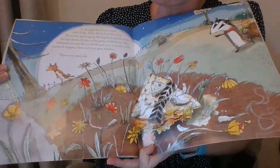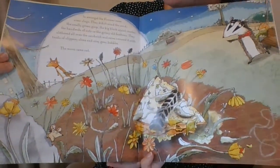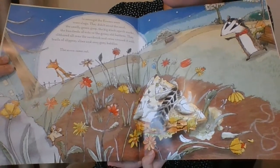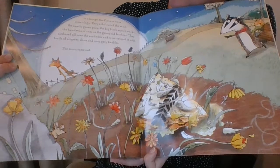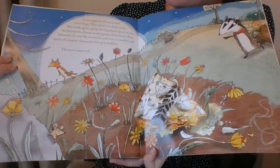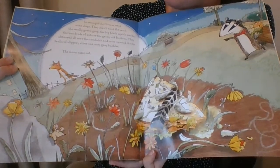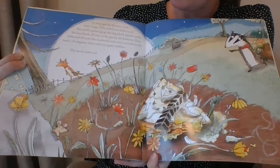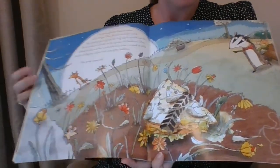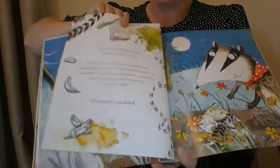What has happened to this sandwich? In amongst the flowers were some slugs. They didn't mind the sand, the smelly green goop, the big black squish marks, the hundreds of ants, or the grimy old feathers. They slithered all over the sandwich and crisscrossed it with trails of slippery slime and oozy grey bubbles. The moon came out. Oh, look, has he spotted it again? Has he found it at last?